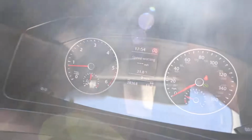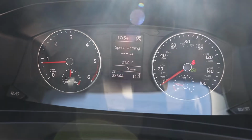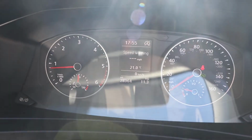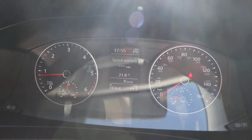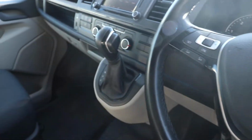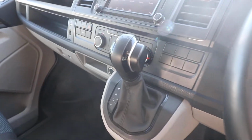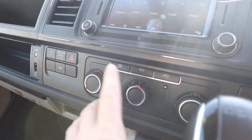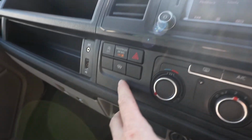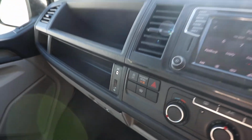If we look at the speedo, you can see the mileage on this particular vehicle, 28,364 miles, so still really low miles, and you can see there it's all idling correctly. There's no warning lights or anything like that on the dashboard. This one, 204 DSG, so it comes with the lovely 7-speed automatic gearbox. And then in the middle, a Highline also comes with air conditioning, heated windscreen, USB port, AUX port as well.